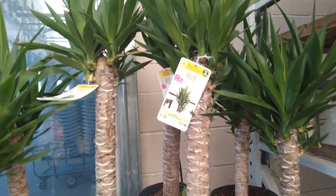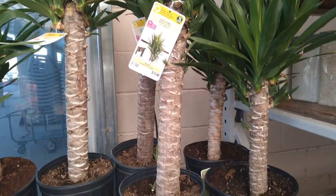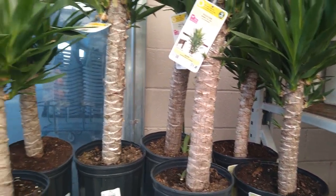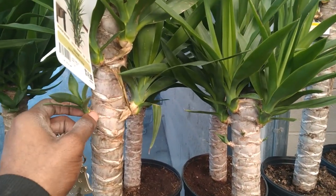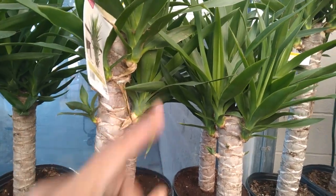And then here are some yuccas, again for $14.98. These things get pretty big. But if I'm not mistaken, you have to cut these little pups off. Yeah, whole process there, you guys.